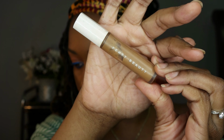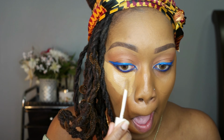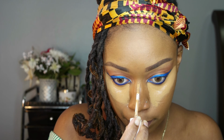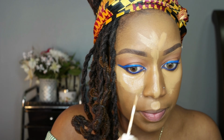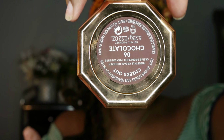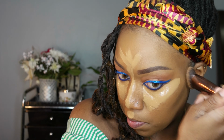Here is the Fenty Beauty concealer, and this is in the number 385, okay? So obviously I'm going to put this in all the places that I want to attract light, which is under my eyes, down the bridge of my nose, a little bit on my forehead, and a little bit on the top of my lip. In the meantime, I'm going to go in with this Cheeks Out bronzer in the shade Chocolate. This is the cream bronzer, and while I allow my concealer time to dry, I'm just going to carve out those cheekbones, honey, okay?